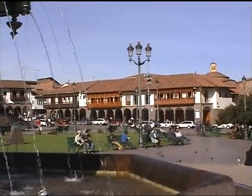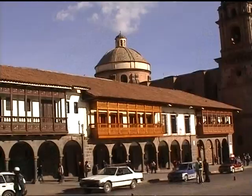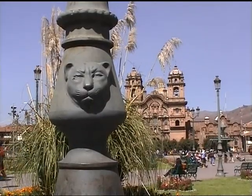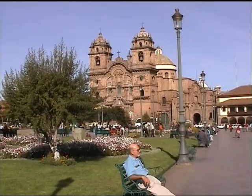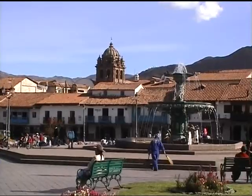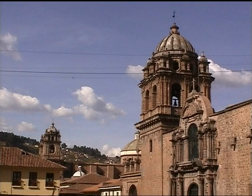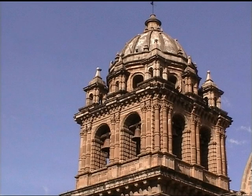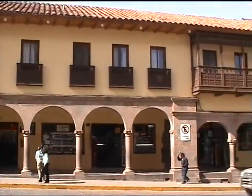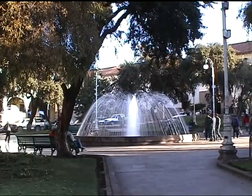On another 2.5 sides are shady arcades with shops on the ground floor and restaurants with ornate balconies above. On the remaining half side is the Jesuit Church of La Campana. On a street off the main square is the Church of La Merced, and opposite was our hotel, the Casa Andina. Nearby is the Plaza Regocijo.